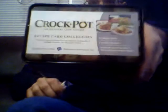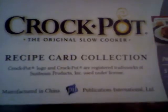Crock-Pot recipe card collection. Still got the wrapping on it, so let's open it up. Let's remove all the wrapping. Let's open it up. There's the label right there. Crock-Pot, the original slow cooker, and recipe card collection. All right, I've opened it up. There's this plastic thing in here I've got to take out. So, take all the recipe cards out.